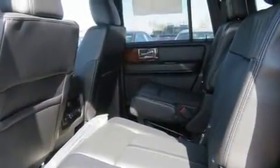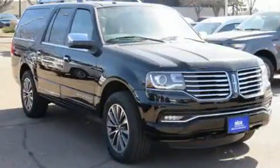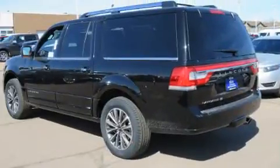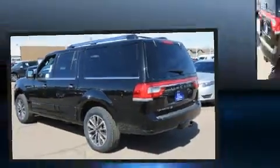Enjoy your favorite music via the stereo system, which includes a CD player with MP3 capability, rear-mounted audio controls, a 10-gigabyte hard drive, and 14 speakers, yielding maximum audio versatility.